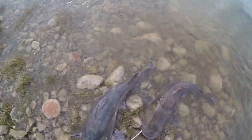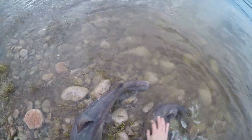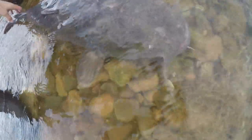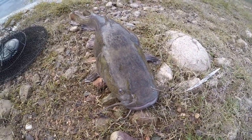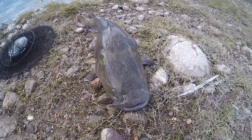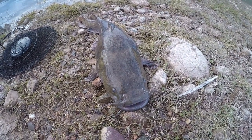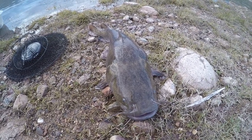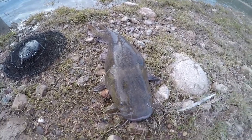Here we go. He was ready. And then this guy, although he seems healthy, he literally is still floating. So I don't really want to release him just for him to float and get hit by a boat or something stupid like that. So I'm going to do the safer reason and go ahead and take him home and eat him. They do taste great.